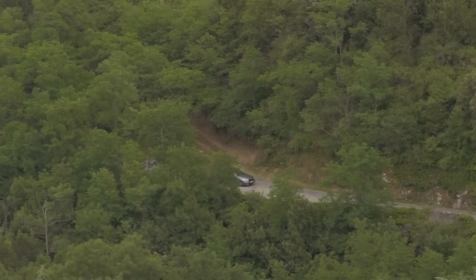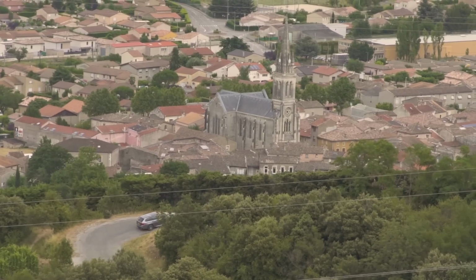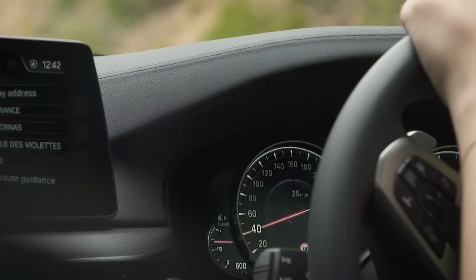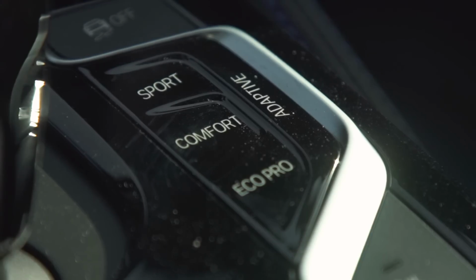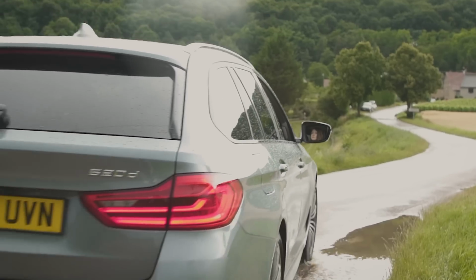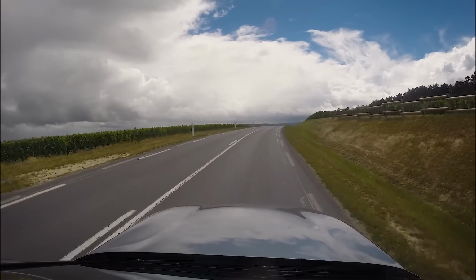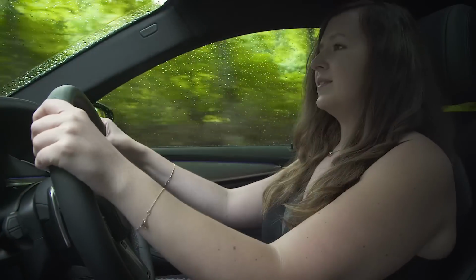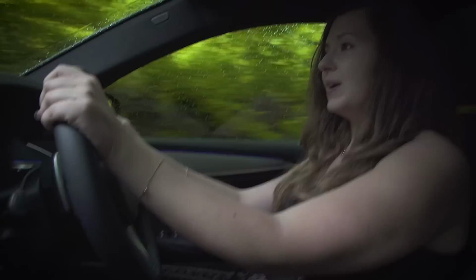Driving along the twistier roads, the Touring really does flow from corner to corner. I've always thought of estates as dad cars, but this has changed my mind. It's really easy and fun to drive. I've switched it to sport mode, which firms up the ride and makes the car more responsive, which is perfect for these roads. I've had people pulling out of vineyards on me left, right and centre, but fortunately the visibility in here is really good.